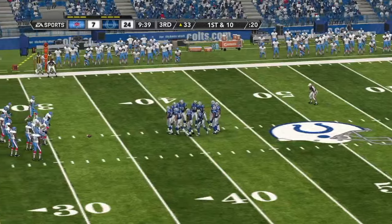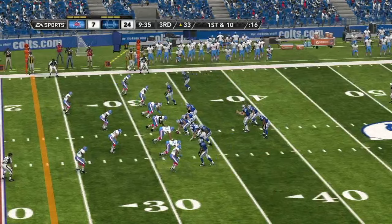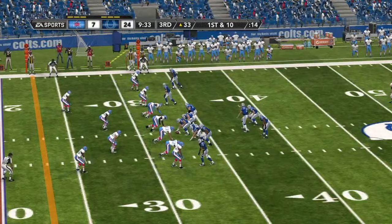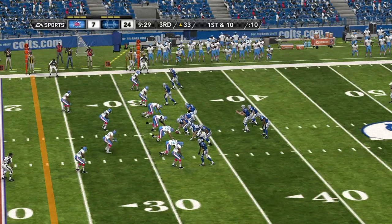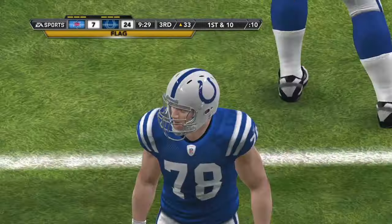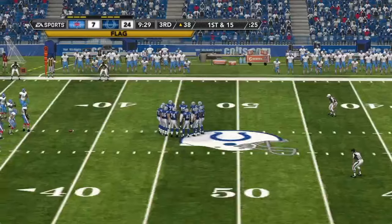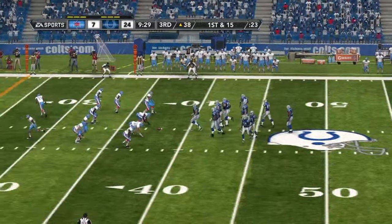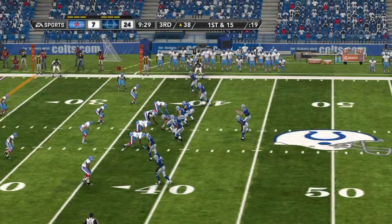They line the ball up at the 33. This one might have been a false start on the offense. Let's get the call. A bit of poor judgment on that play. You have to be aware of the situation, and that's a big first down. The penalty pushes them back to a first and 15 situation.